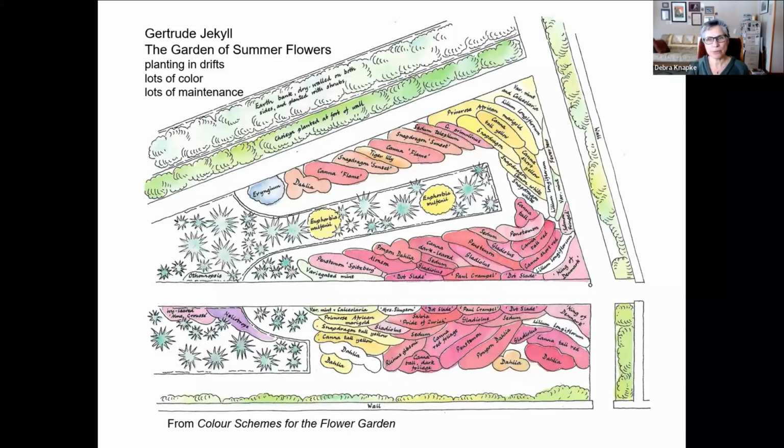She also made these beautiful gardens that needed a lot of tending. This is high maintenance. And when you look at this, it looks like everything's in bloom at once. And it's not exactly that way, but a lot of these were in bloom at the same time. Lots of color, lots of maintenance. And while we like this, honestly, I prefer to see this in a public garden than in my private garden, because I don't have that much time.